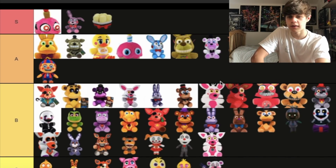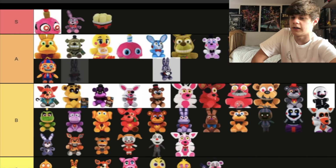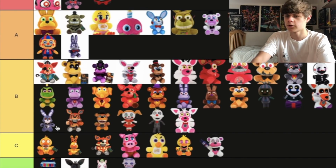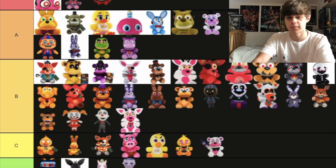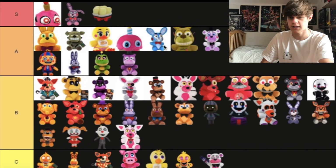So this is the list. Is there anything I want to change about it? I think I'm going to put Nightmare Bonnie in A tier. I think Nightmare Bonnie is a pretty good plushie. I think I'm also going to move Happy Frog, Mr. Hippo, and L-Chip's already here, but Happy Frog and Mr. Hippo, I think they're very good. I'm going to put them back in A tier.